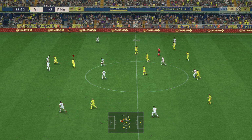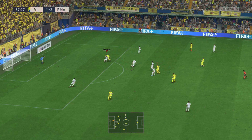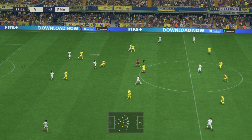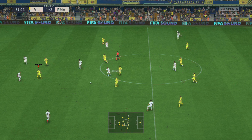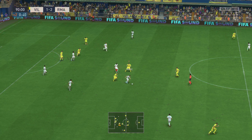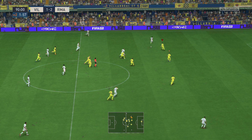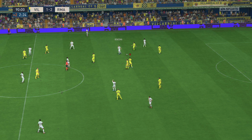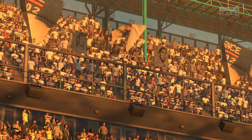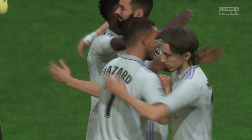Perfect challenge. Well, still time for them to level it. Modric. And with that, the attack fizzles out. Vinicius Junior. And there goes the final whistle, much to the disappointment of their supporters. Well, Derek, it was a hard-fought contest, which neither side completely dominated, but the result will certainly hurt them. They need to bounce back next time out.